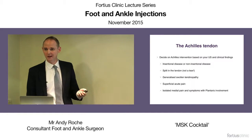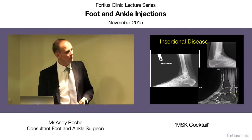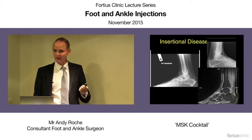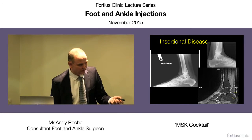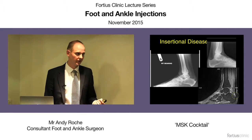You hear people talk about plantaris pain. Do you have a very isolated medial pain in the Achilles that isn't a circumferential problem? It hasn't got swelling all around the tendon. So when you look at insertional disease, you clearly have different presentations. The only one that I would advocate treatment with an injection acutely for is the one on the bottom right, which I think in this room design probably doesn't project very well, but essentially what you're looking at is a retrocalcaneal bursitis, an isolated retrocalcaneal bursitis.